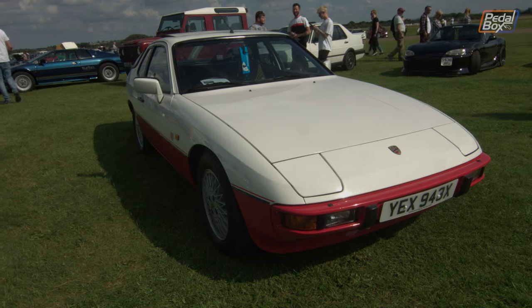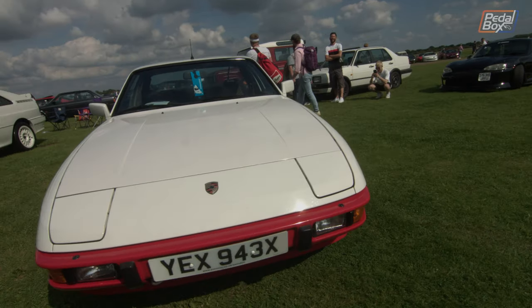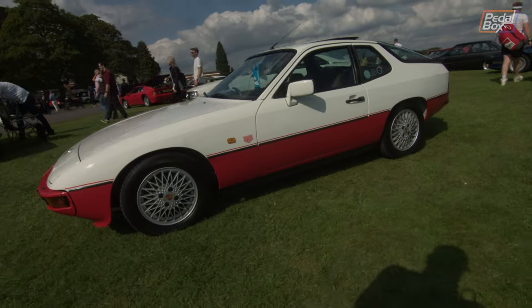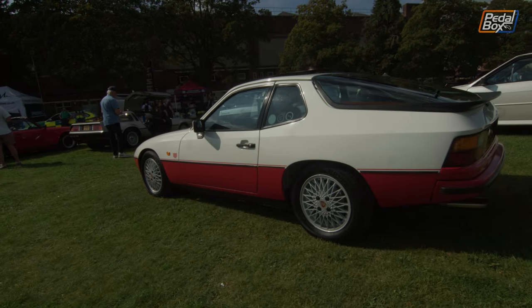A lot of people slate the 924 for its van engine, but considering so many sporty cars have diesels these days, also found in vans, I'm not sure it's much of an argument against it anymore, but the body does pale in comparison to the nice wider arched 944 that was also available.